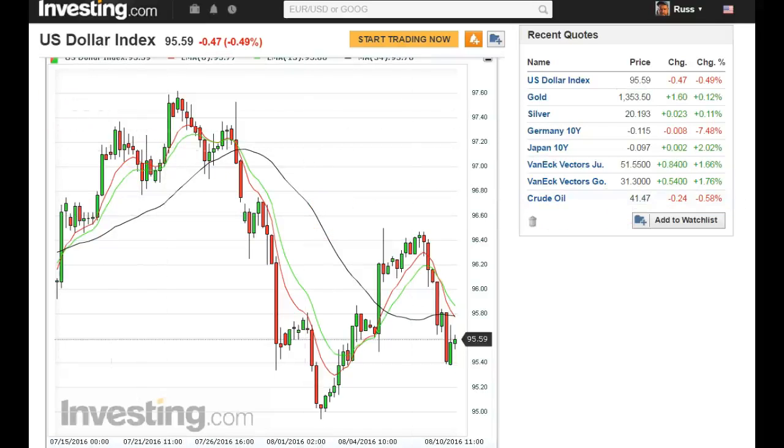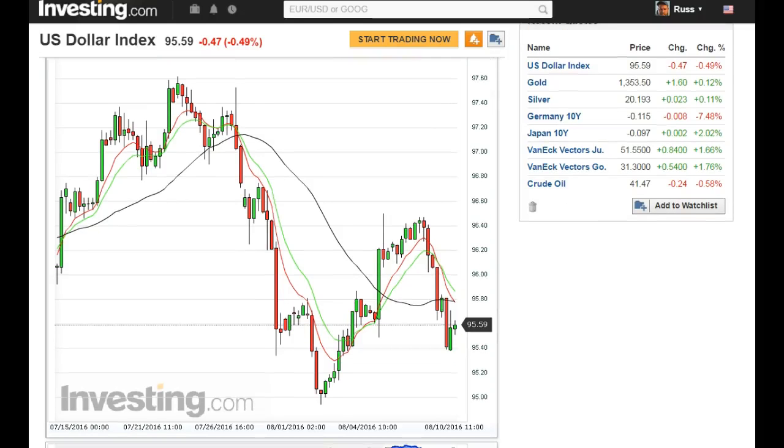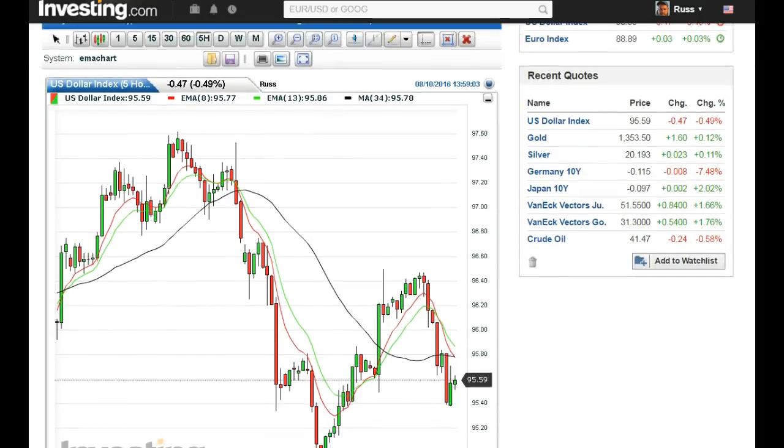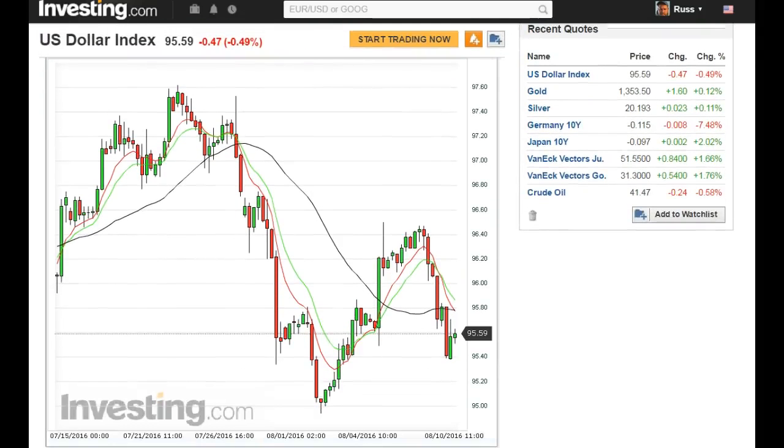Here's the dollar. Gold and silver were up all night and retraced all day. Same, but opposite, for the dollar here. It came down like we wanted it to, and let gold and silver run. But gold and silver retraced the gains all day today. Same with the dollar, which retraced its losses.